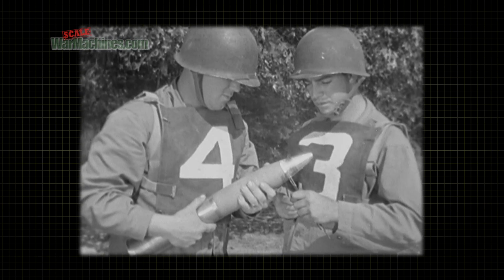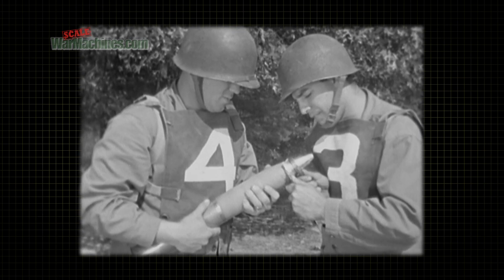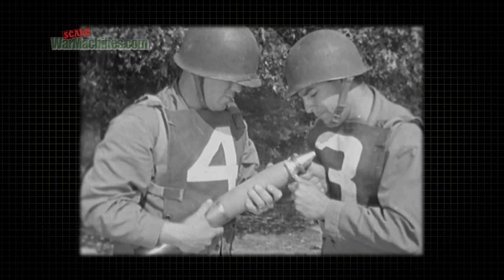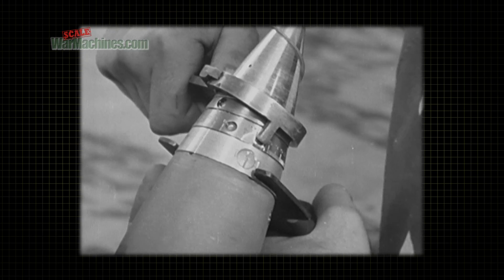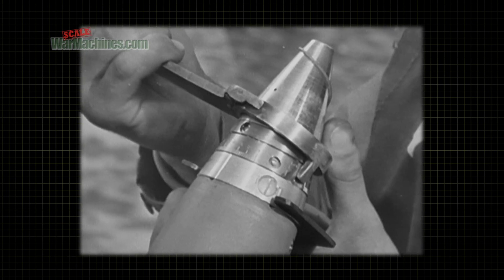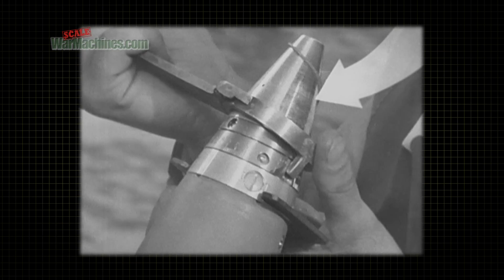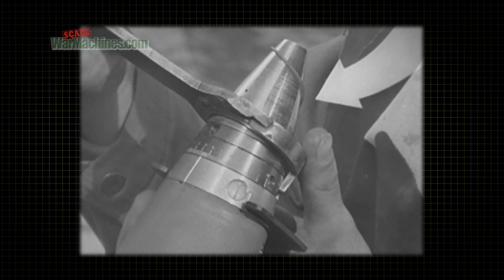The first thing number 3 must do in setting the M54 fuse is to secure the fuse wrench. If the command were time 11.2, number 3 would set the fuse to 11.2 with the fuse wrench. Notice the safety pin in the fuse. This pin must, of course, be removed before the shell is loaded.